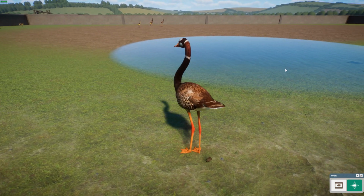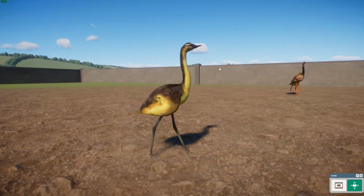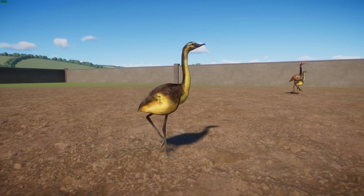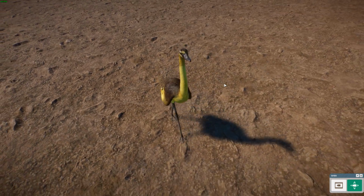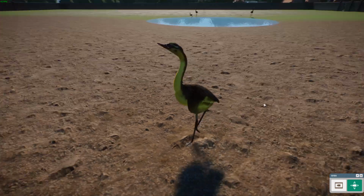So we can have a look at these guys here. Let's have a look at the babies. Judging by the number of fossil findings, these guys are presumed to live in colonies in shallow water and use their broad, flat bills, which you can see here, especially on this cute baby, to filter food, similar to today's dabbling ducks. So that's pretty cool.